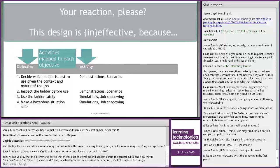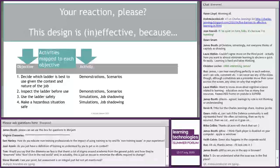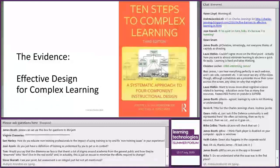So let's say that the job task is washing windows on a two-story building on a windy day. If you have to complete that task, you need to be able to do all these things integrated. So when you train people per learning objective, each learning objective separately, you're not training them to actually do what they need to do on the job, and they won't be able to transfer what they've learned to the job. So how do we know this? How do we know that this type of design is ineffective for complex learning?